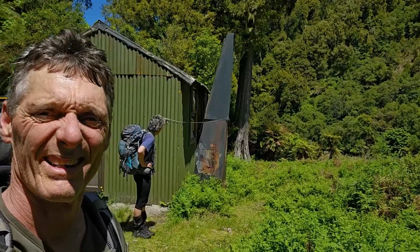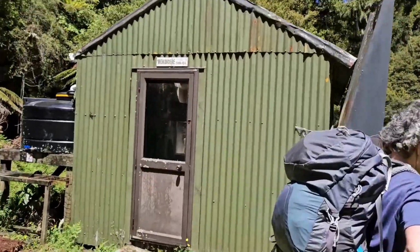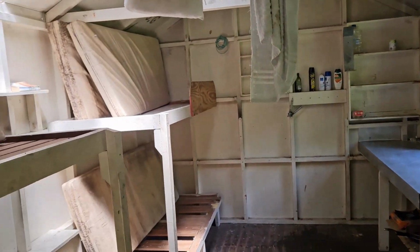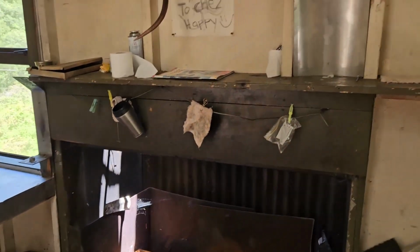Nice spot. It's a bit ramshackle. Jeez, it's not ramshackle. Let's have a little look. Well, lovely, tidy little hut. What a sanctuary. Really worth holding on to, if I get my vote.